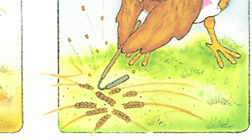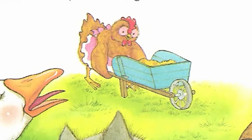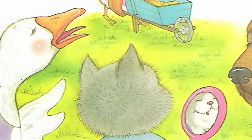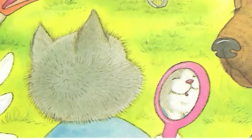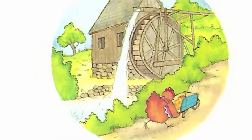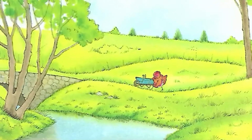And when all of the wheat had been cut and threshed, the little red hen scooped the wheat into a wheelbarrow and she said, "This wheat must go to be ground at the flour mill. Who will help me take it?" "Not I," said the goose. "Oh, not I," said the cat. "Oh, not I," said the dog. And look at the cat. She's so vain, she's still looking at herself in the mirror. "Well, then I will take it myself," said the little red hen. And she did. The miller ground the wheat into flour and he put it into a bag for the little red hen. And then all by herself, she pushed and pushed and pushed that bag home in the wheelbarrow.